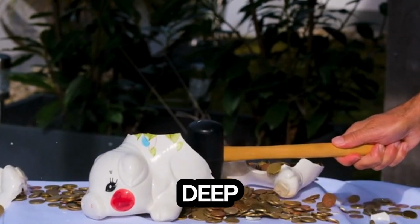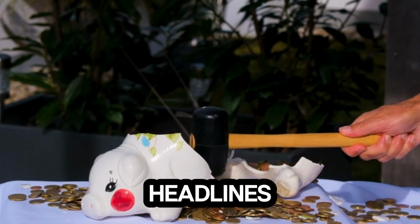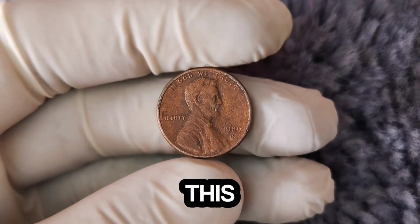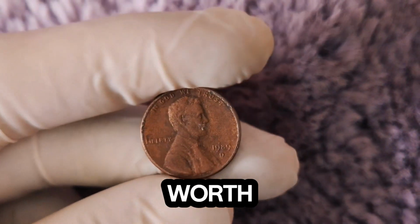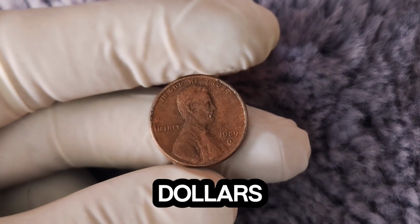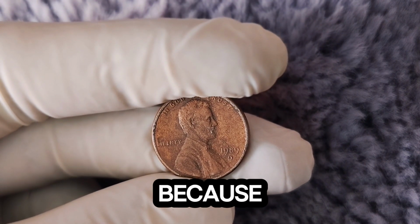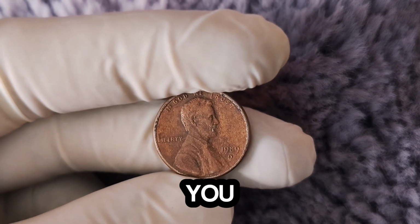Today, we're diving deep into a coin that has been making headlines, the 1989 D Lincoln penny. Could this tiny 1-cent piece actually be worth $200 million? Is this fact or fiction? Well, stick around, because we're about to break it all down for you.